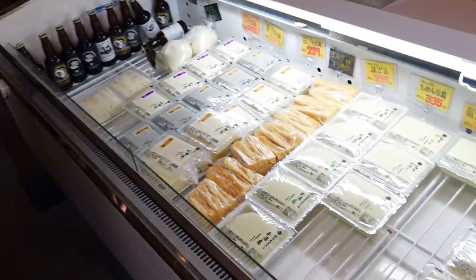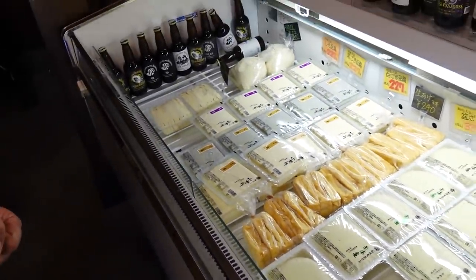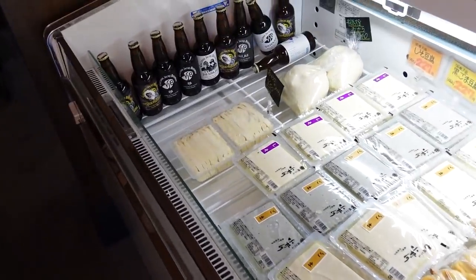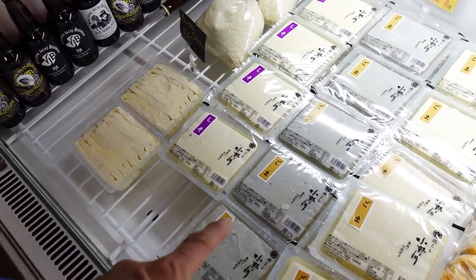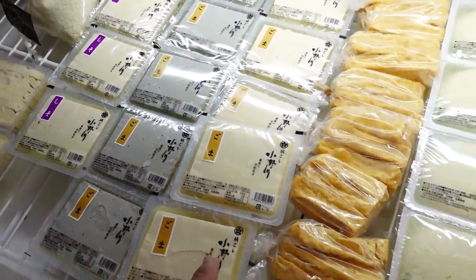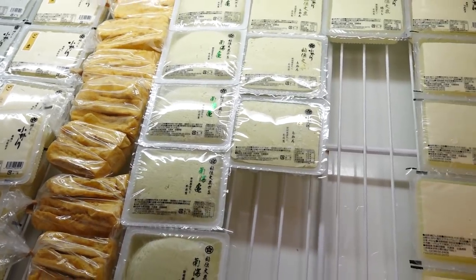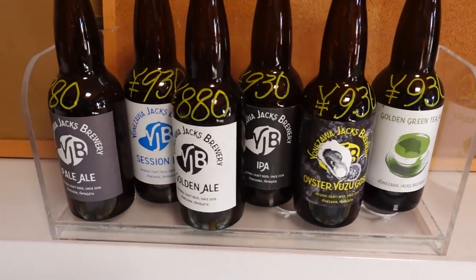Wow, so this is the tofu shop that's been in business for over 100 years. Interesting. So they have, oh, they have some interesting ones. See, that's shiso, which is red perilla leaf. And sesame. Black sesame. That's white sesame tofu. They got deep fried ones. Wow, a lot of variety here. And looks so fresh. They also have some craft beer.